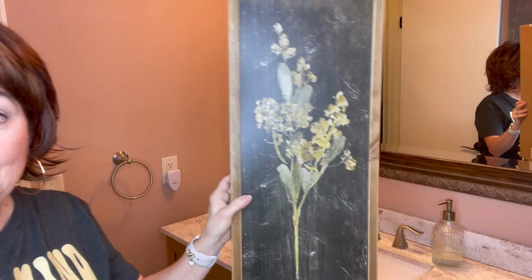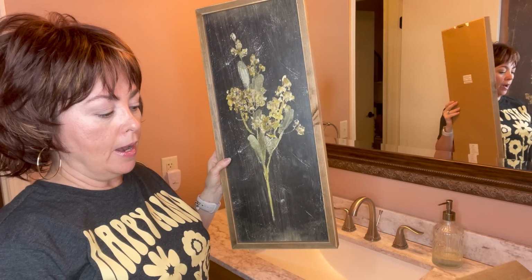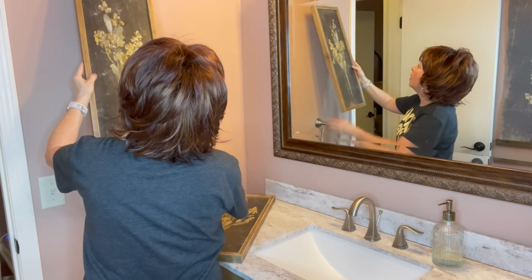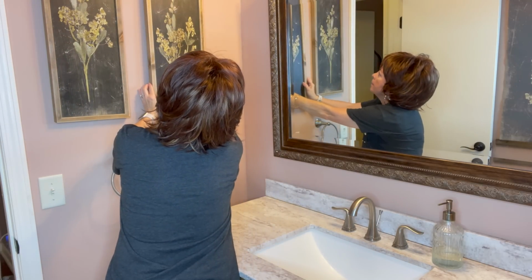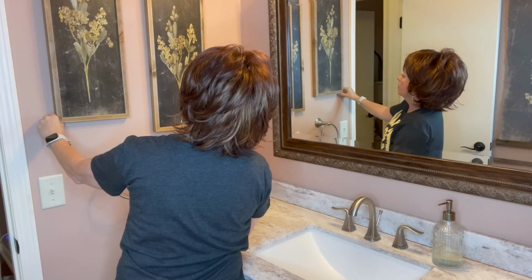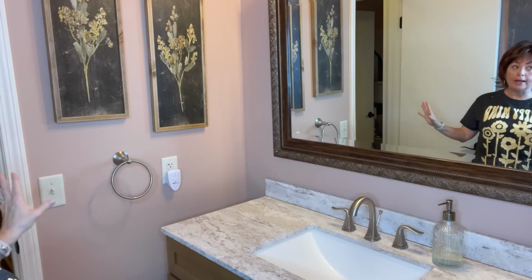Okay, next I'm going in with these from Hobby Lobby. They just pull all this bronze and gold that I have going on in here. And I think they really look good with my countertop, my vanity, and my towels. Look how that is. It just adds so much to this room already.